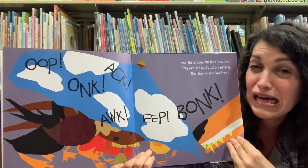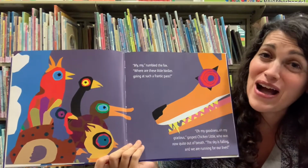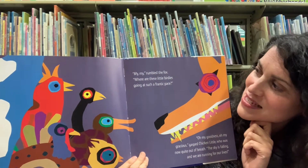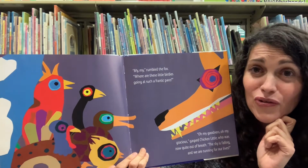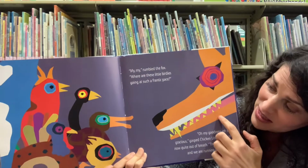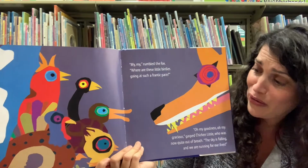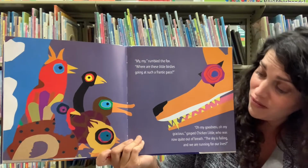Foxy Loxy. Can you say that with me? Foxy Loxy. Good job. "My, my," rumbled the fox. "Where are all these little birdies going at such a frantic pace?" Oh boy, look at Foxy Loxy. Does he look nice or does he look hungry? I think he looks hungry. Now, what are the animals going to do?